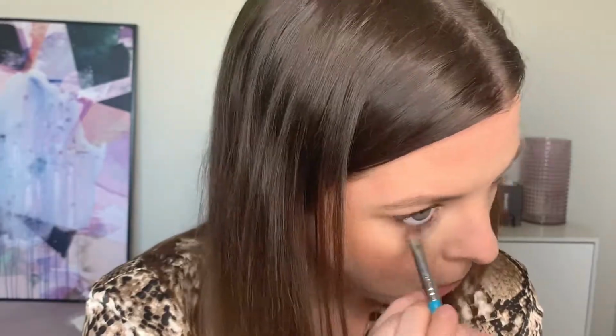I'm going to use this Essence Gel waterproof eyeliner in the shade Cosnova? No, that can't be right. I don't know. It's this brown colour. For my lower lash line, I'm going to use this Huda Beauty Warm Obsessions palette. Then I'm going into the Jawbreaker palette to use Tasty again.